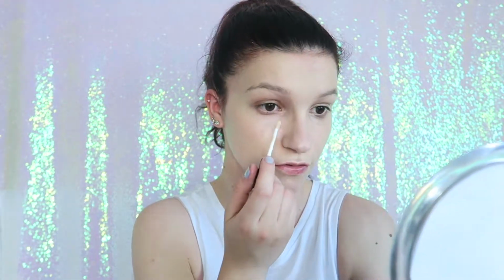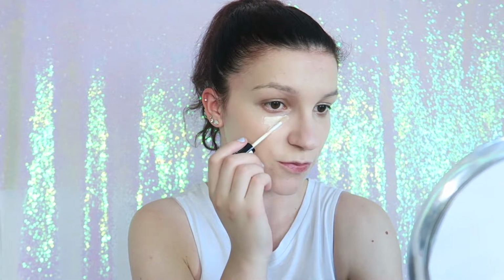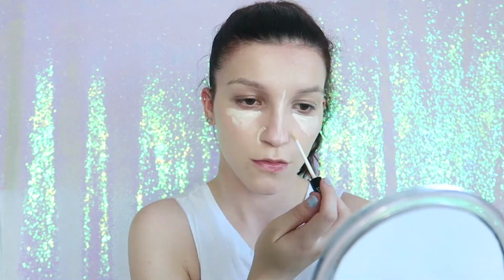So for concealer, I'm going to be using the Collection Lasting Perfection Concealer in the new shade, what is the new shade? Extra Fair 0, and I'm just going to apply this to my under eyes and any places that need concealing. Now I'm not sure if this will be a little bit light, but I know that under the eyes it will really pop. And just blending it out again with the beauty blender.